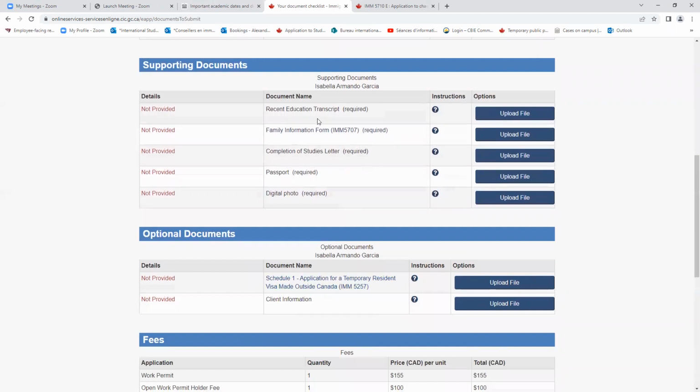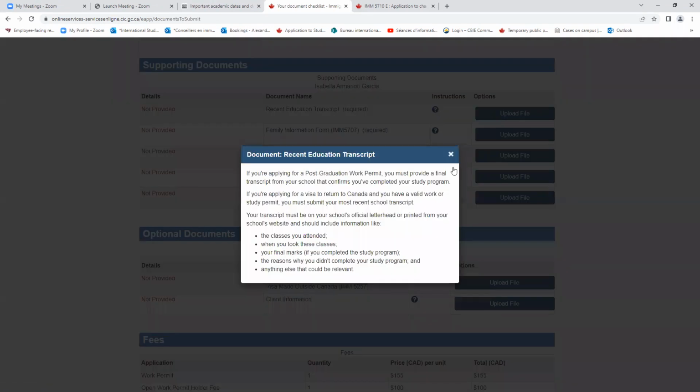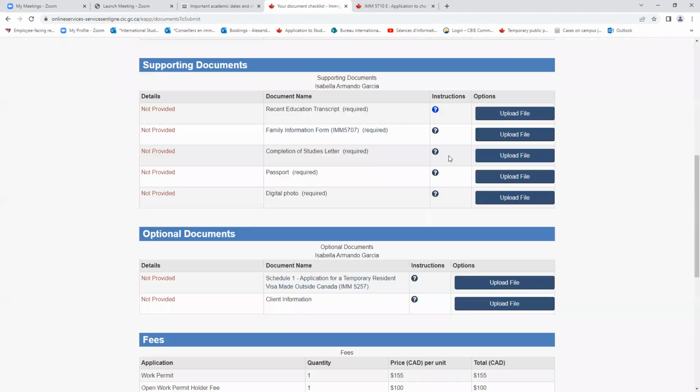Recent education transcript. That is obviously your transcript, unofficial or official, as I mentioned, as long as it's final. And you can see here next to every element in the checklist, it gives you instructions if you click on the little question mark. It gives you instructions on what to include here.